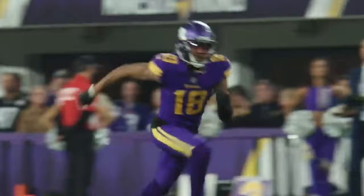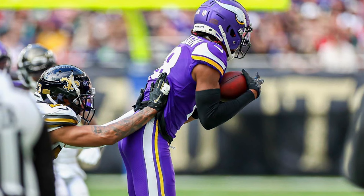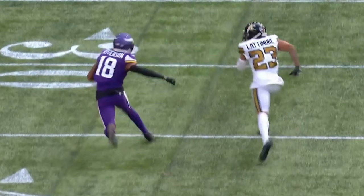Kicking off our list at number 10, we've got a superb toe tap catch that Jefferson made during the Vikings' week 3 game against the Saints in London. On the opening drive, Jefferson caught a pass on the left sideline and managed to get both feet in bounds while being shoved out of bounds. This catch demonstrated Jefferson's excellent body control. As the ball arrived, Jefferson knew that he would be forced out of bounds. So what did he do? He turned his body to get both feet down while extending his arms away from the defender. He was then able to tap both toes just inside the white lines to complete the catch before falling out.